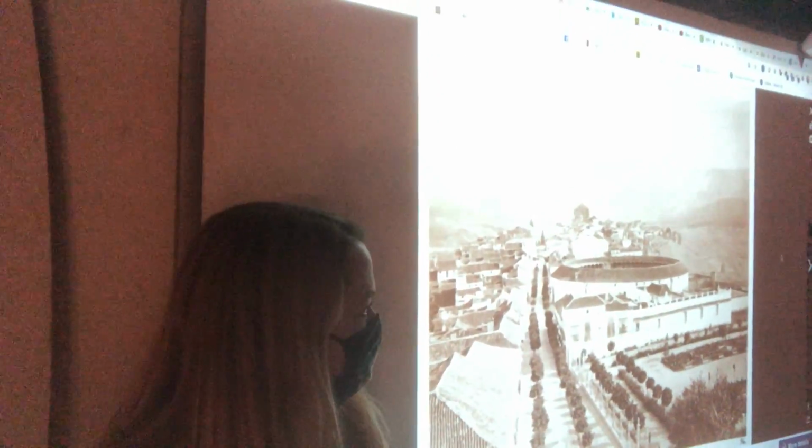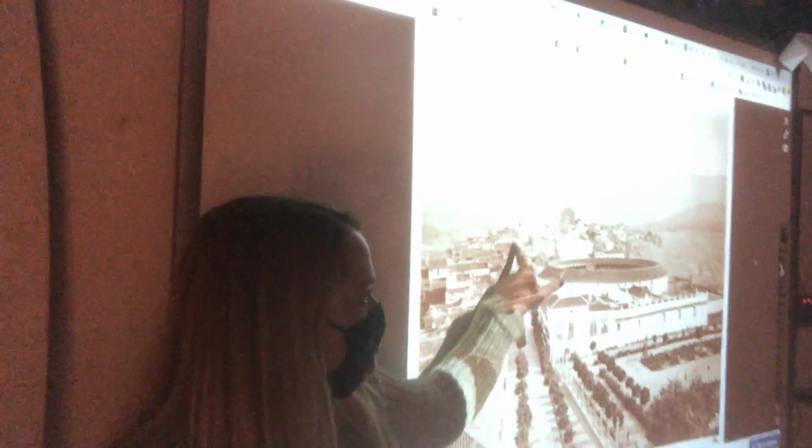Let's go back. We have, this is an old photo of back in the 1800s. You can see it in the middle of town, right? It's kind of like a big hole. Pero es la Plaza de Toros en Ronda. Sí, con la ciudad aquí.